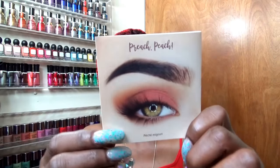I hauled it and I have been using it in the Shop My Stash video, and I wanted to come in and recreate a look that you would get in this booklet here. And the look that I created tonight is called Peachy Peach. Like you will see in the video, the model's eye is much lighter than me, so I had to use different colors to try to get it to look as much as I could like the picture, and I think I did a good job.